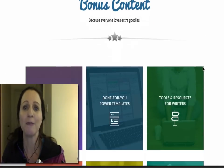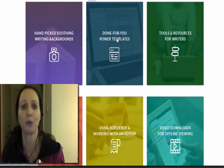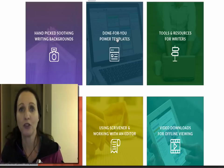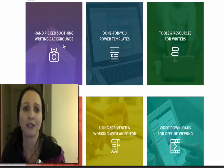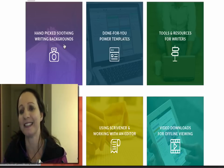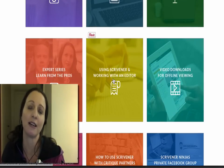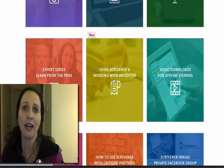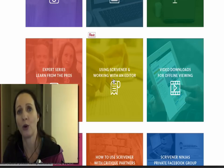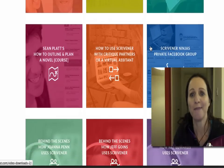And then on top of that, there is bonus content. In the bonus content, there's some really good things. For example, some templates which will help you do things more smoothly, and extra writing backgrounds, which might help you if you don't want just that blank screen. This workflow is using Scrivener with an editor, so how you can work with Scrivener while you're also editing with an external editor. There's also some bonus material.